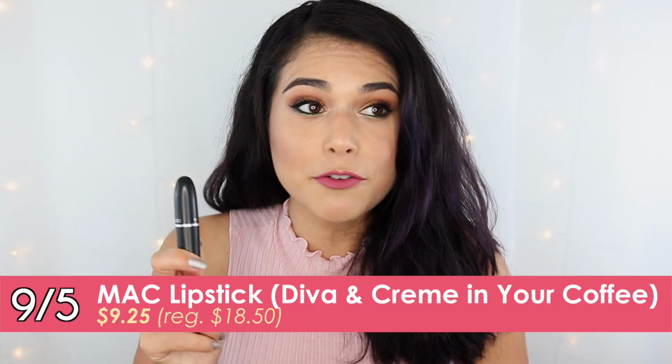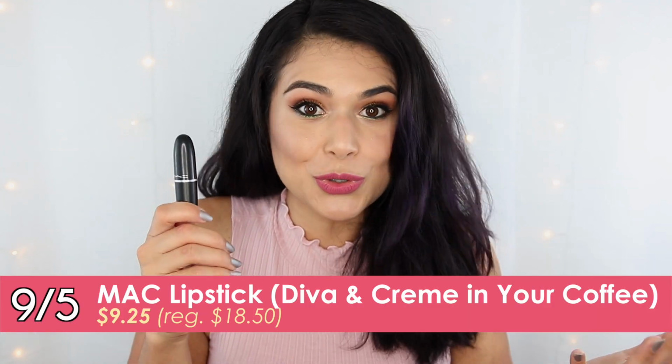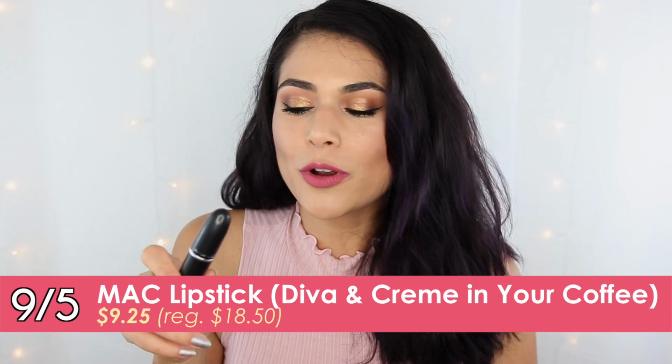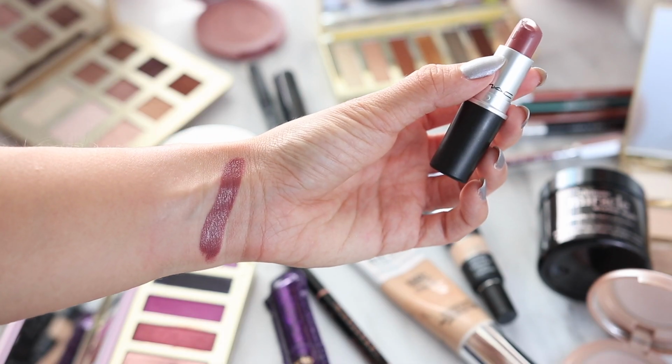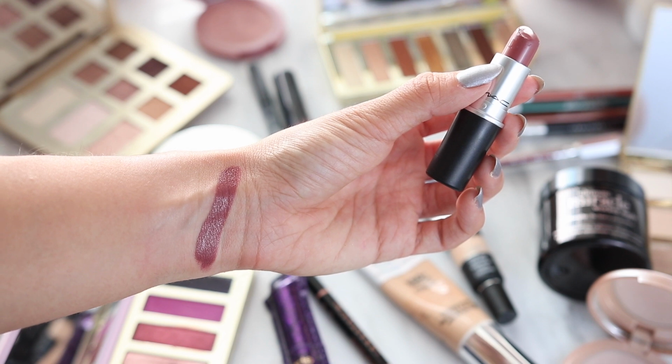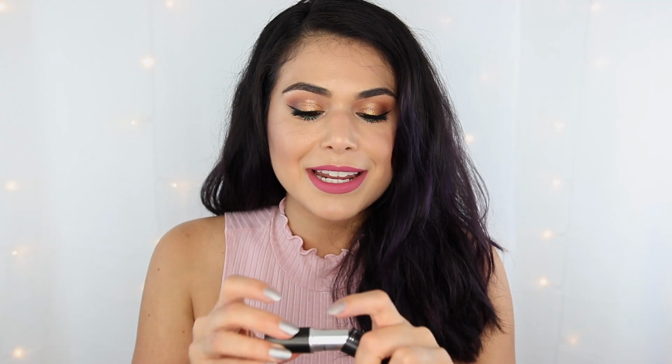Just trust me. Also on September 5th, we have 2 shades of MAC lipstick that will be available for $9.25, basically the price of a drugstore lipstick. The shades eligible for this price are Creme in Your Coffee and Diva, which are 2 really awesome fall shades. I have Creme in Your Coffee, which is a cream sheen. It's kind of like a mauvey brown, a very pretty neutral color. And then Diva, which I don't have, is more of a burgundy shade.